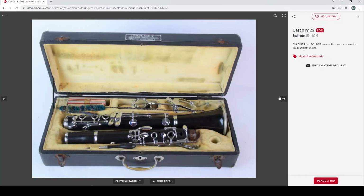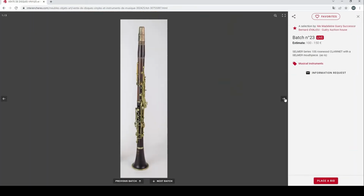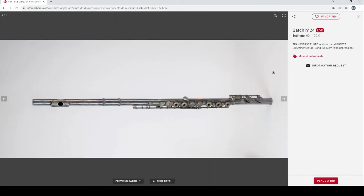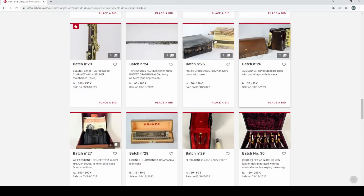Clarinet in a dulnet case. And a Selmer Series 10S rosewood clarinet with Selmer mouthpiece. Transverse flute in silver metal, Buffet and Crampon, with one depression or one big hit to the side there.